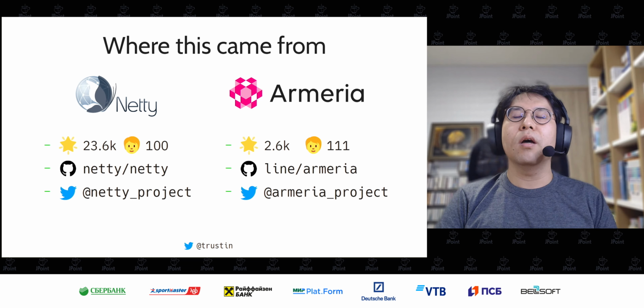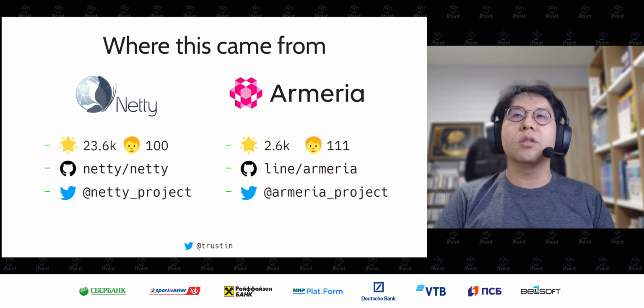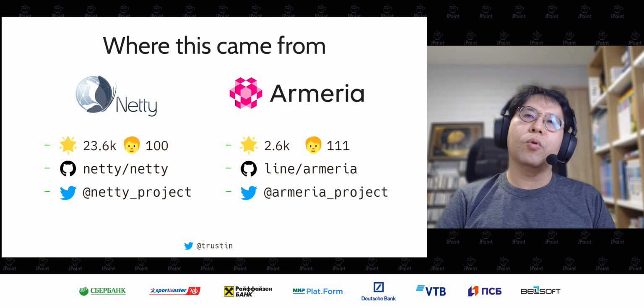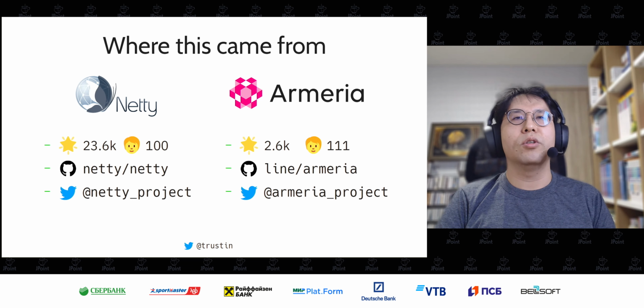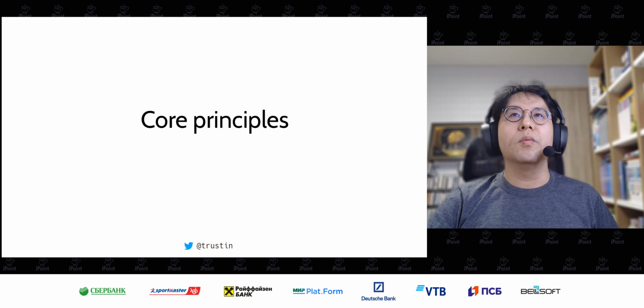And the second project I've spent most of my time on recently is Armeria. Armeria is a microservice framework that's based on Netty. I've been working on this project for like 4 to 5 years, and it has 2,600 stars, which is much smaller than Netty, but it also has like 111 contributors, which is pretty good. It also has its own Twitter account and GitHub repository. If you're interested, please go there and take a look, and please star us. Yep, enough marketing. This talk is about my experience running these two projects, so you might find something interesting from this.